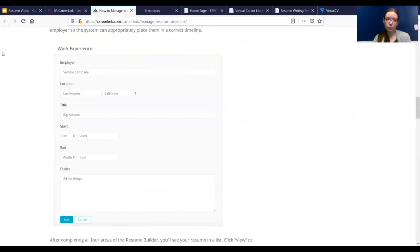And the PA Career Link resume builder has boxes that you fill in, and it guides you through filling out your employer, the location, job title, and your list of duties. And when you fill that out, it will generate a downloadable resume that you can then save as a PDF.